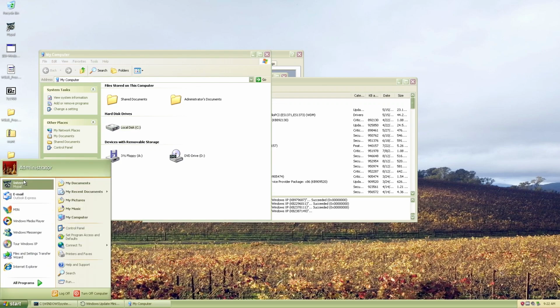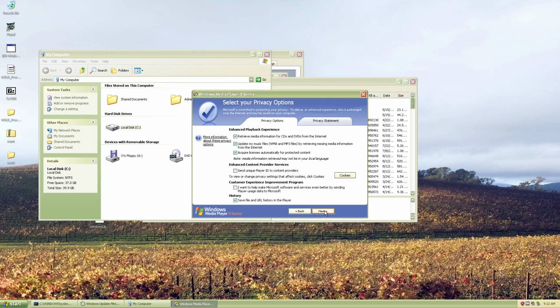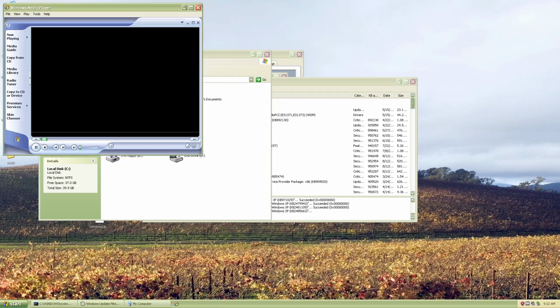So now while we're at it, I'm going to check out some of Windows XP's built-in applications. First of all, Windows Media Player. This was kind of deprecated in Windows 10 with the Groove Music app. And yeah, this is Windows Media Player 9. It's going to be updated to Windows Media Player 11, which was included with Windows Vista.